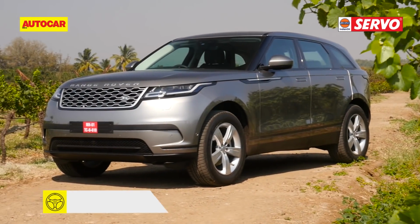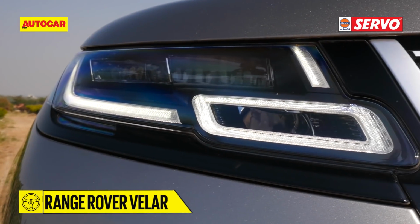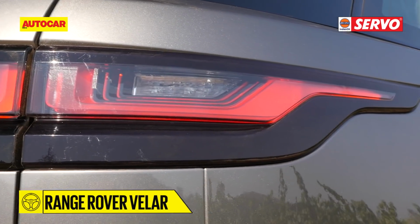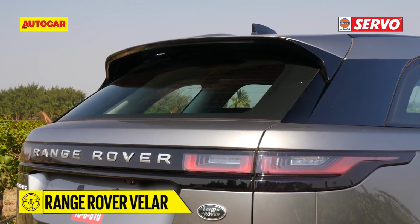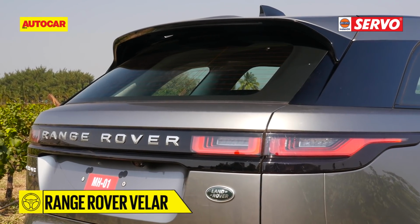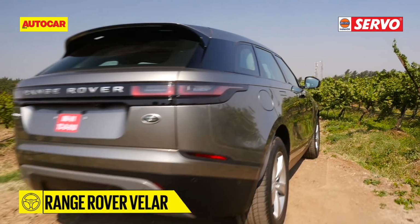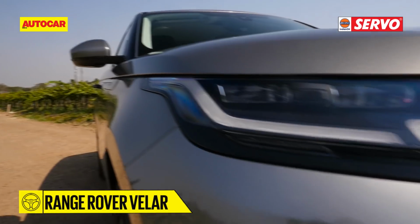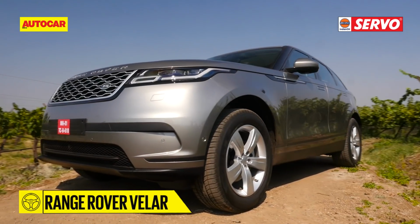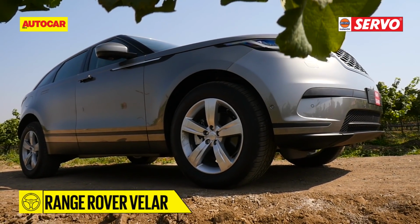There are other interesting details that make the Velar so distinctive, like the Matrix LED headlamps and the quad tail lamps that wrap themselves around the side. Then there are the blackened pillars that make it seem like the glass house just runs right around the car. To add strength, there's a sharp crease that runs around the window line, melding into the bonnet shut line. And all the surfaces curve and flow, letting light and shadow play, creating a dramatic effect.